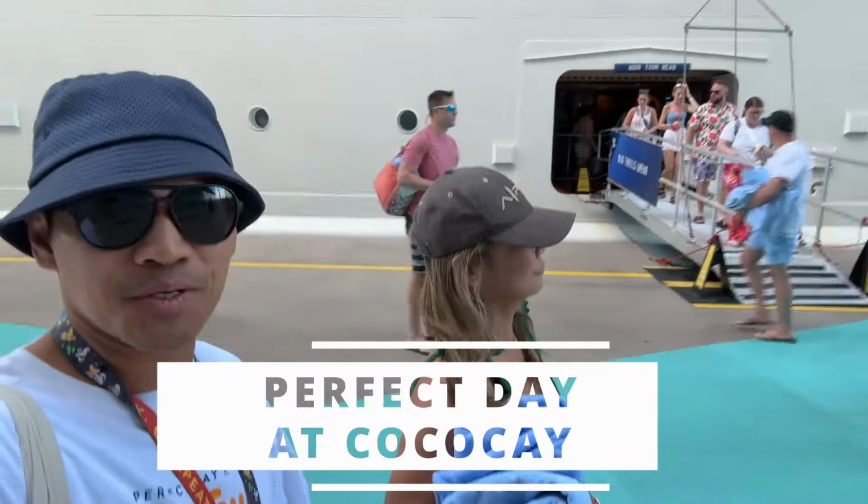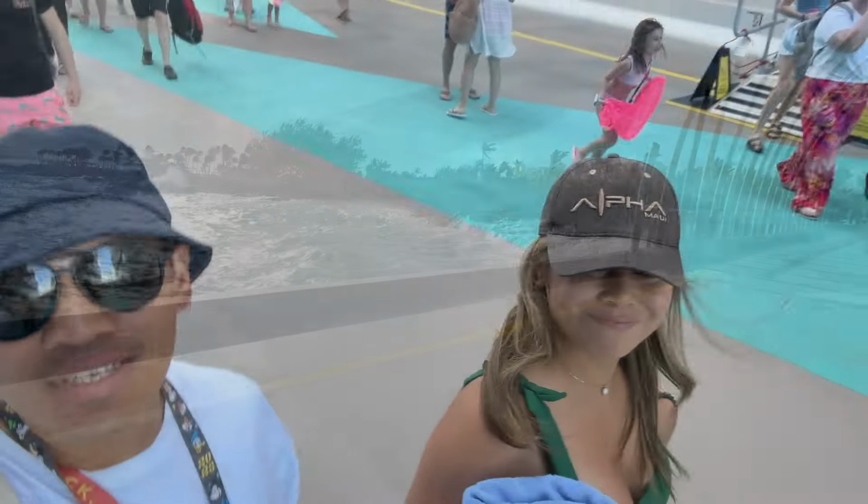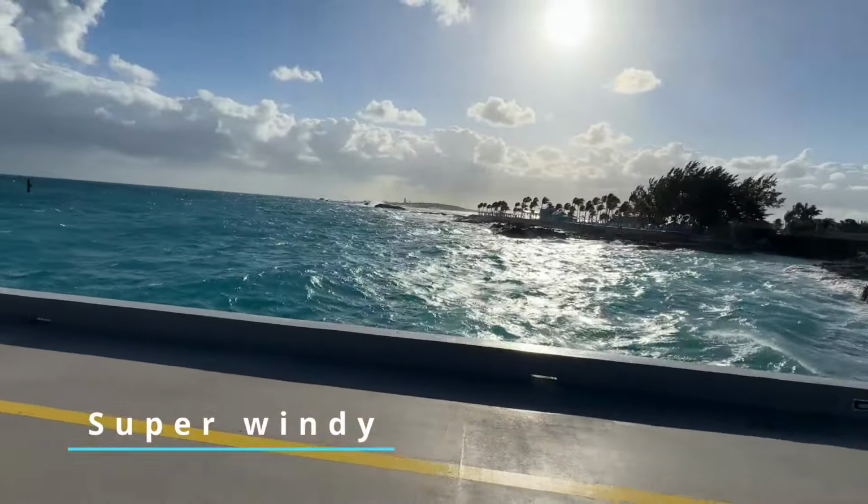Wow. The Effectors, what an amazing show, guys. Good morning, guys. It's now day 7. It's 8 o'clock, and now we are docked in Perfect Day at CocoCay. So we're gonna spend our day in Hideaway Beach. Let's go! We are off the ship. Welcome to Perfect Day at CocoCay. Let's go! The waves are crazy windy.